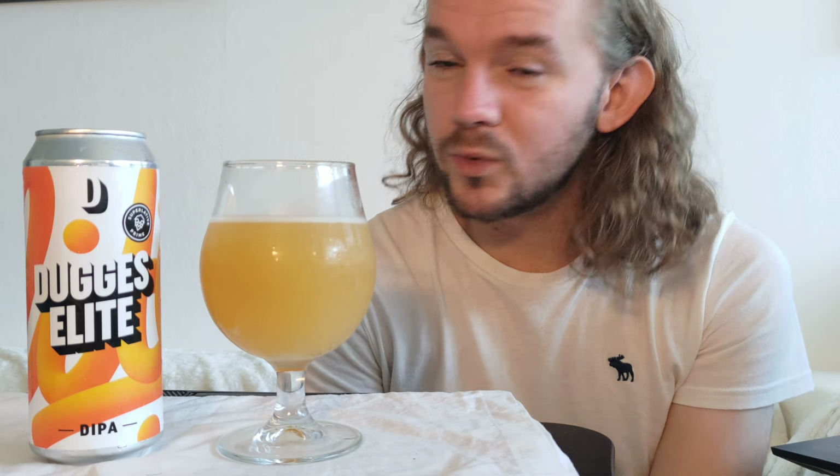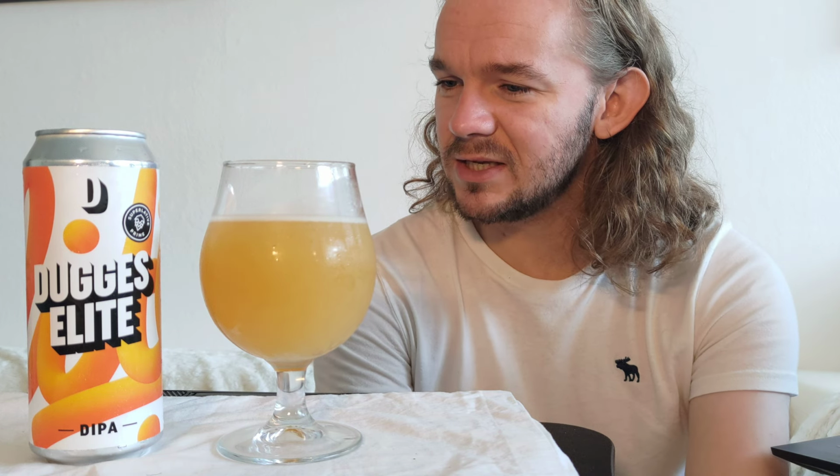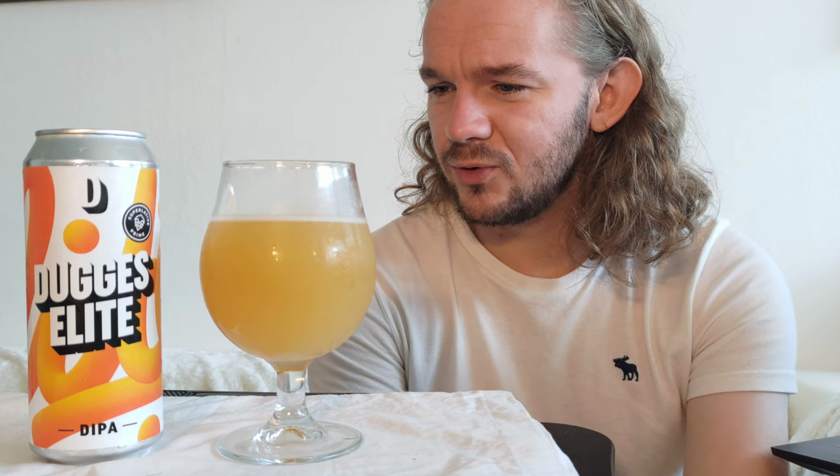Yeah, it's really interesting, the aroma of this beer. So as I always say, take a wee bit of time to just enjoy that aroma before you get stuck in. But I think we should have a taste of this one now and see what we have. So yeah, this is the Elite, an 8% New England.